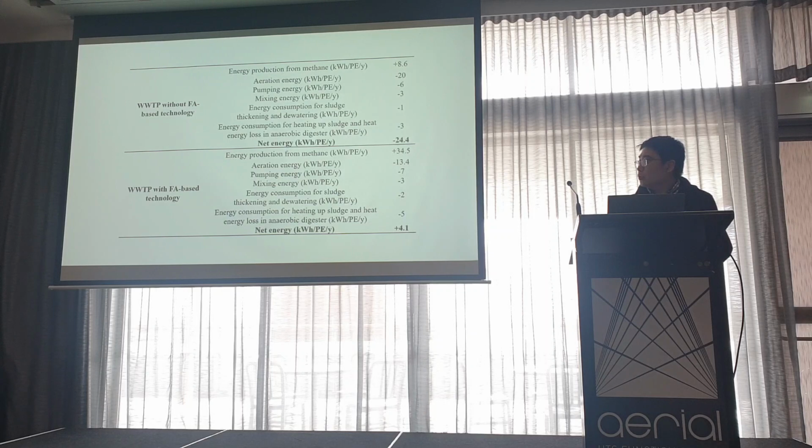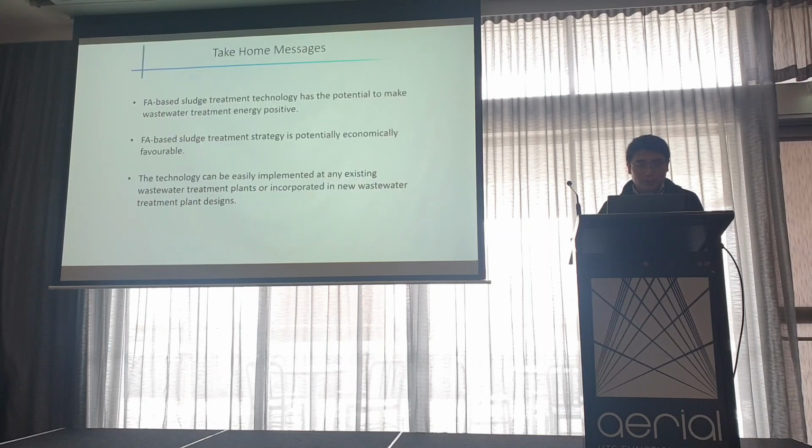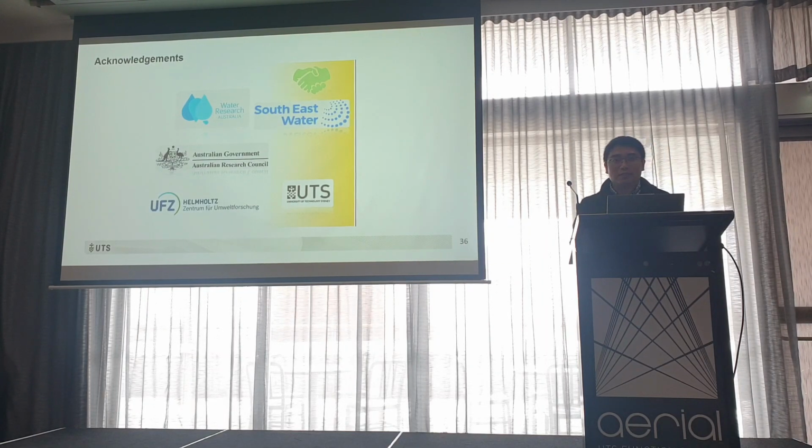For this one, we also did some energy analysis. We found that if we use this technology, we can potentially convert the wastewater treatment plant from an energy consuming plant into an energy producing plant. Thank you. This is all my presentation.